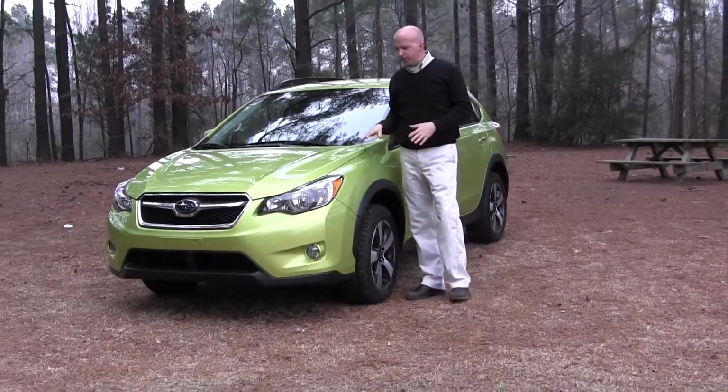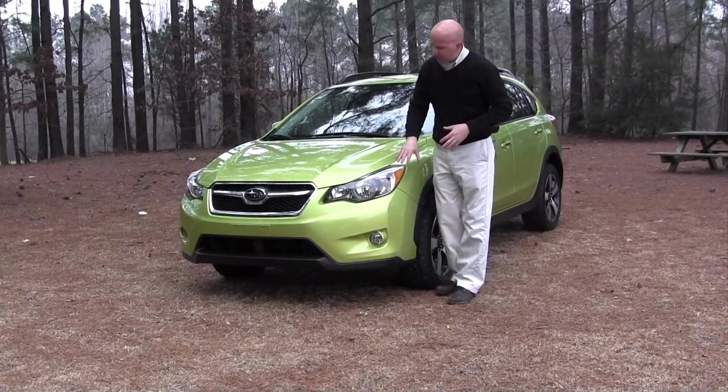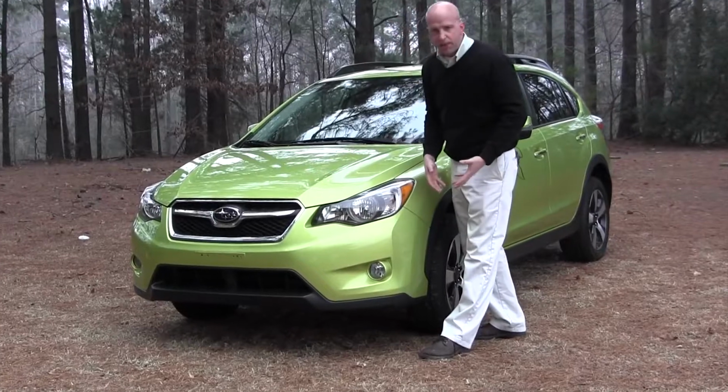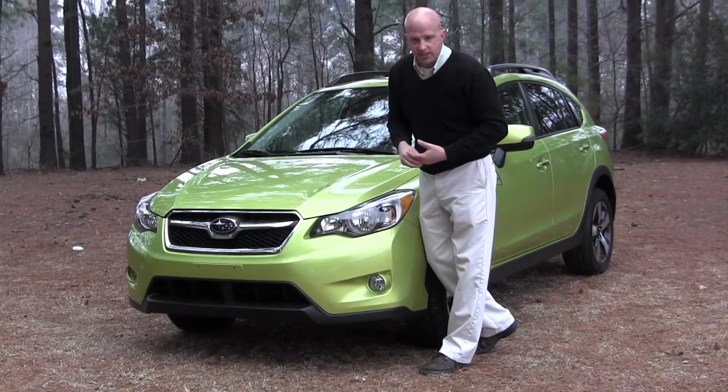As you sweep around to the front, there's the typical diving-down Subaru front end, with nice stylized headlights. The one thing I do not like is this kind of chrome grille. Otherwise, you have black inserts all the way around. I really wouldn't mind that being blacked out to kind of match the rest of the design.